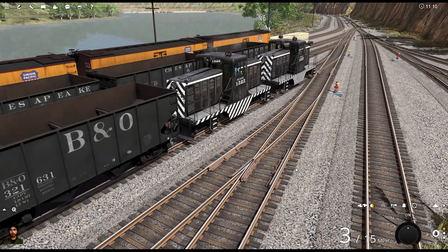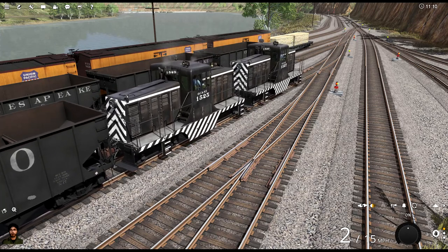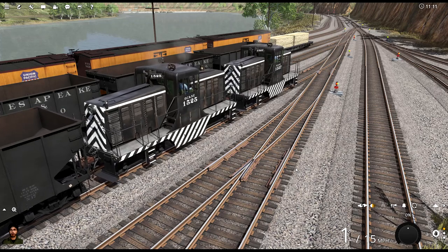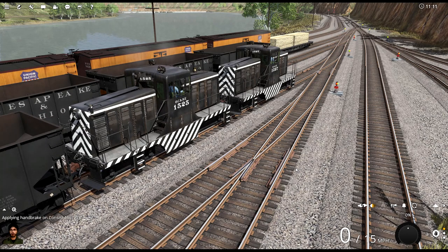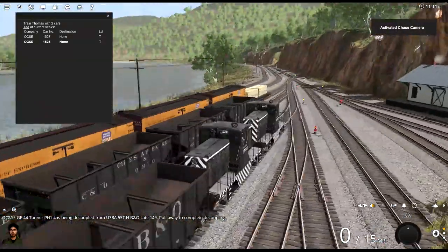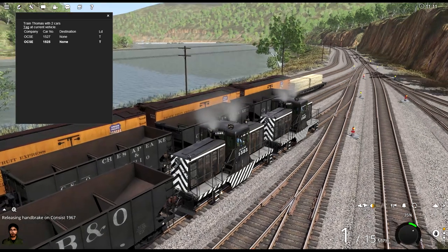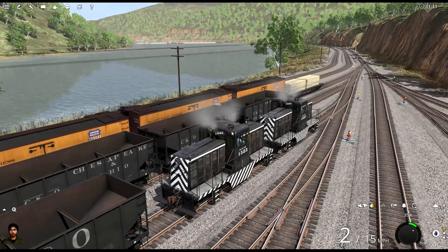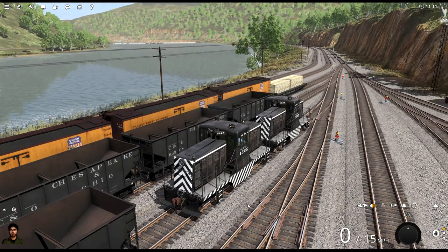All right, stop it right there. Easy. Light. And then move forward just a tad. There we go, about 10 feet is what's considered to be a tad. Okay, so that ends Thomas's turn.